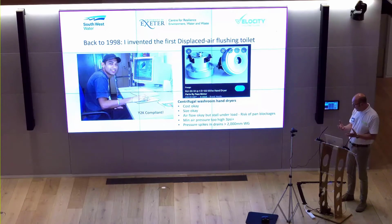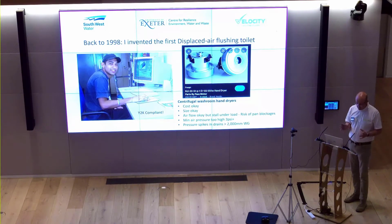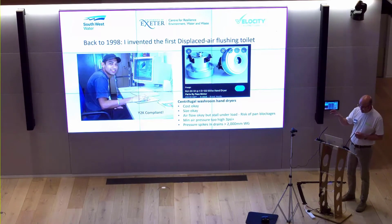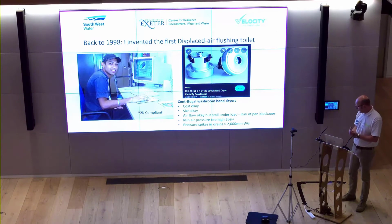We then looked at centrifugal washroom hand dryers, and the cost was okay and the size was okay. The airflow was okay, but the problem with hand dryers is, I don't know if you've ever done it, you might want to try it if you've got nothing to do. You go in the washroom, you put your hand straight up to the hand dryer, it just starts spinning without doing any work. They stall. So on the application of the air, the centrifugal pump would start under load, and it would just turn around without doing anything. So there's a higher risk of blocking the pan.